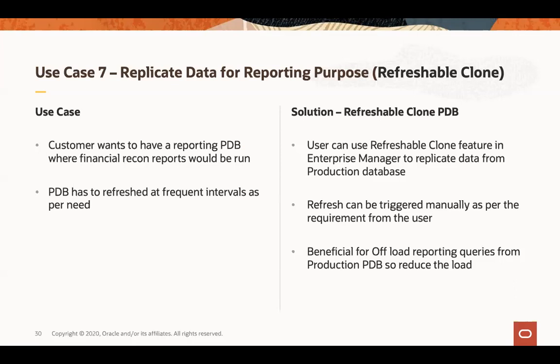So this particular customer in this context had a 10 terabyte production database, and a full clone of 10 terabytes used to take 5 hours for them just to create a copy of the database and then generate a report. Moreover, the time to generate a report is flexible. So on one particular day, they would like to generate this report at 6 o'clock in the evening, or 8 p.m., 10 p.m., whatever it may be.